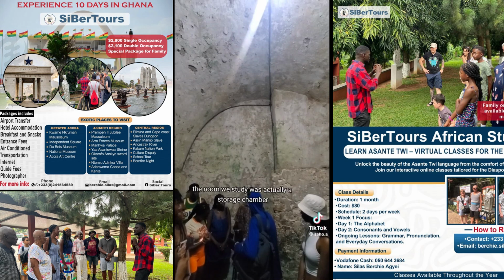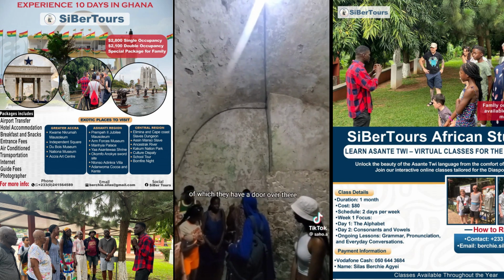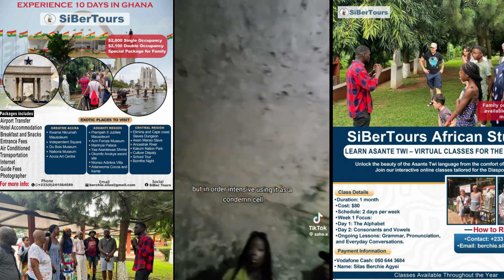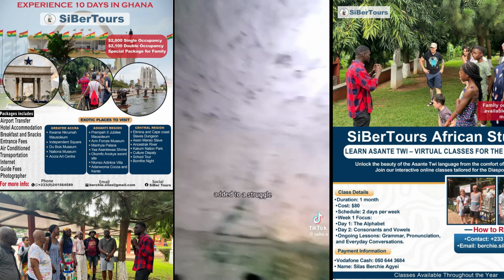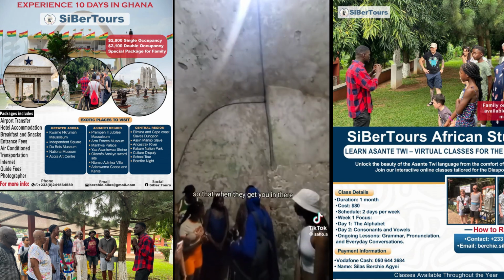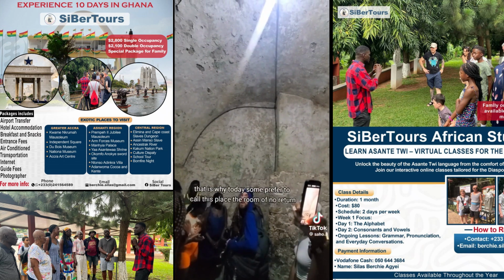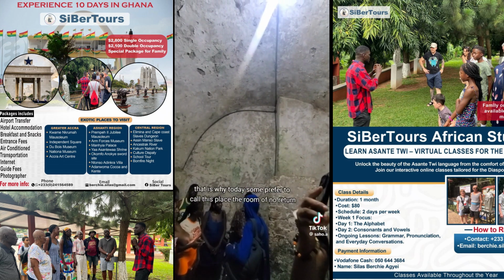The room we stand in was actually a storage chamber, of which they have a door over there. But then with the intention of using it as a condemned cell, they got that door blocked, added 2 extra doors so that when they get you in here, you probably wouldn't get any place to escape to. That is why today some prefer to call this place the room of no return.